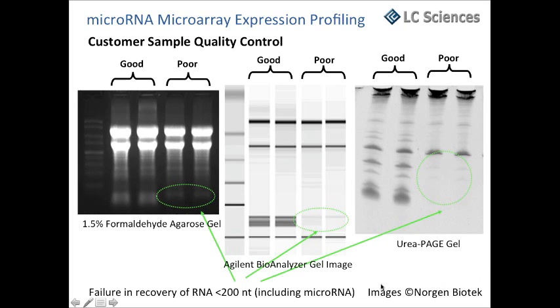These are just some pictures to give you an idea how it should and should not look. These are courtesy of Norgen Biotek. These are different types of gels, formaldehyde, Bioanalyzer, and urea PAGE gels, and you always have good total RNA extractions where the small RNA down here is retained, whereas in the poor samples these samples show hardly any small RNA, so it was not retained. Or the other option, of course, would be that they're completely degraded.